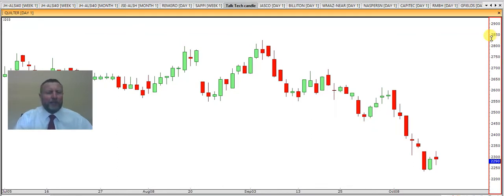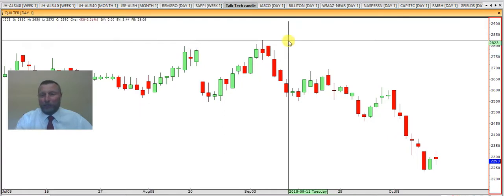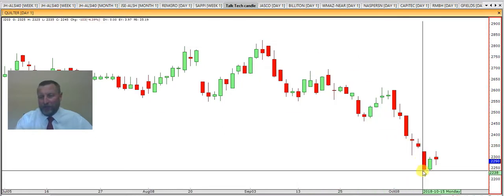Now, this came out of the Old Mutual unbundling. This is the asset management company in the UK. And I mean, this stock, you can almost say since it was listed, it just saw one thing, and that was selling. I mean, from about 28 Rand 23, it went down all the way to 22 Rand 50. That's more than 20% down. I mean, it was just being hammered all the way.